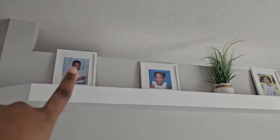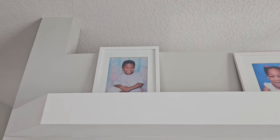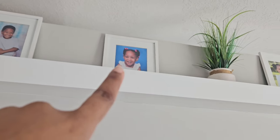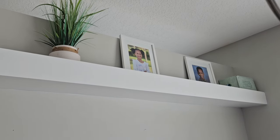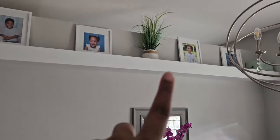That's my firstborn, my oldest. You guys have never really seen him. I think you've seen him a long time ago in a video, but that's my oldest right there. And then you got Naya, Zoe, and then Mason, the last soldier to finish it off. But yeah, I think I do want to change this out too.